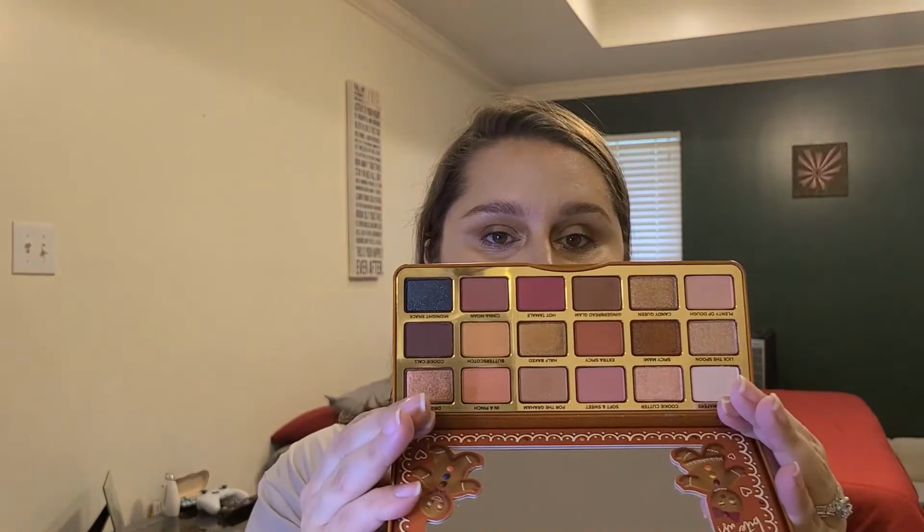I've been really enjoying that one, although I haven't played around with it quite enough. And then I also have the Extra Spicy, which has some really fun warm tones in here. This dark one over here is one that I don't know if I'm really going to use because it looks like it's got a black base, and dark eyeshadows kind of intimidate me.